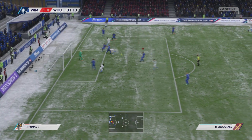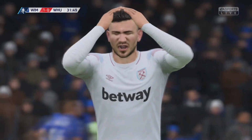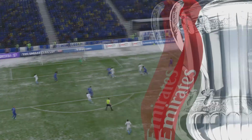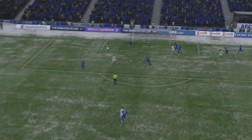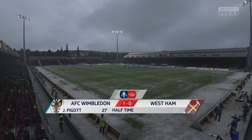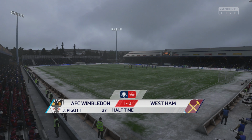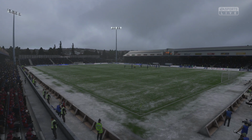Fernandez whips it in. Plenty of defenders there, but it falls to Snodgrass, who just puts it over. Good God, that was real close there, but still, it went over. That's all that matters. It did not find the back of the net. So half-time, we managed to keep it to 1-0. Not bad at all. Long may that continue.